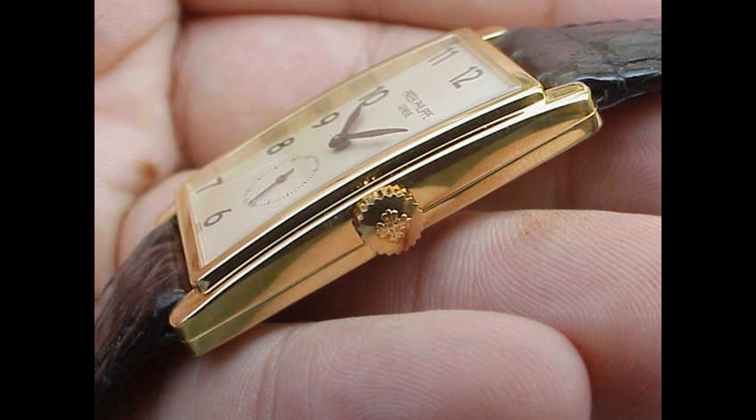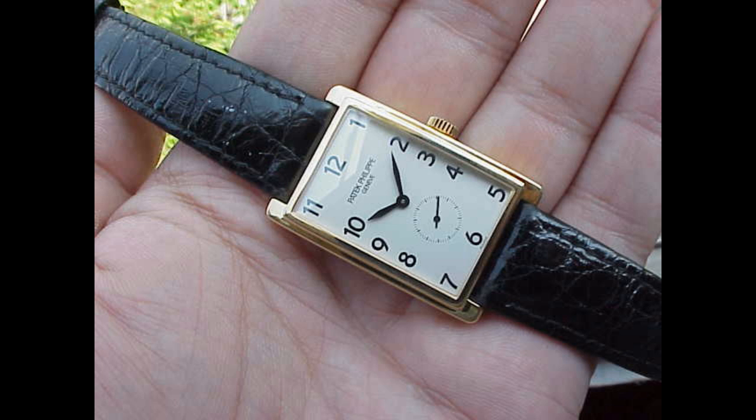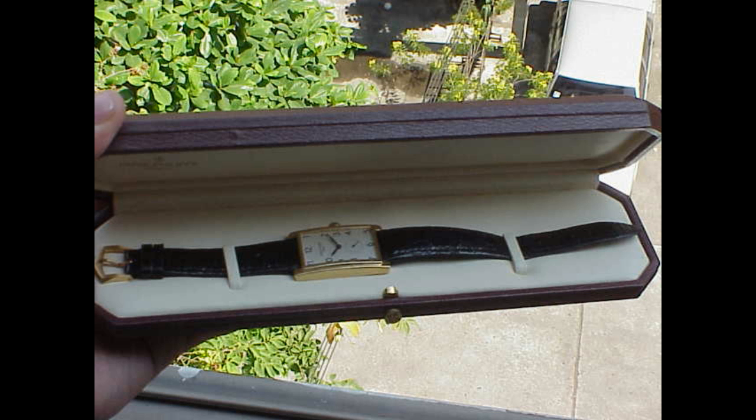The movement itself, I'm giving it a 9. The 215 is a gorgeous movement. The overall quality, I'm going to have to give it a 10. The Paul Pluta Prestige rating, and I'm going to have to give it another 10. So we tally that all up and we come to a score of 47.